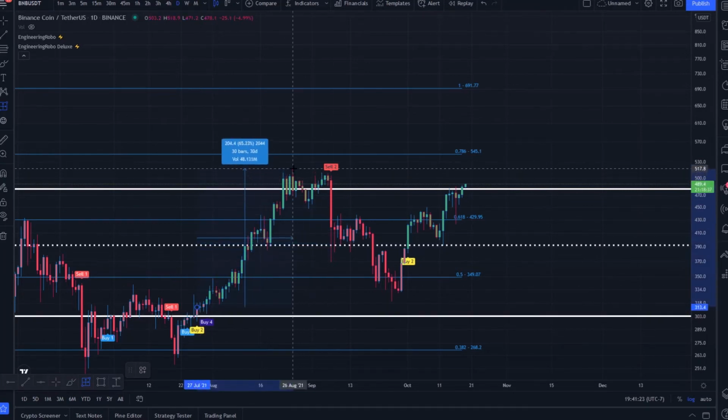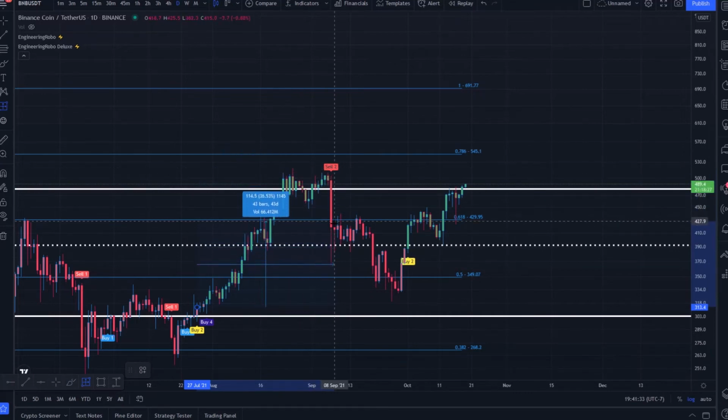And then over the following 30 days, we experienced up to 60% in upside, easily turning a potential $10,000 investment into over $16,000 just by sitting around looking at it. And if you didn't take profit at or around that swing high, you were able to capitalize on 33% in gains if you utilized EngineeringRobo's sell suggestions.